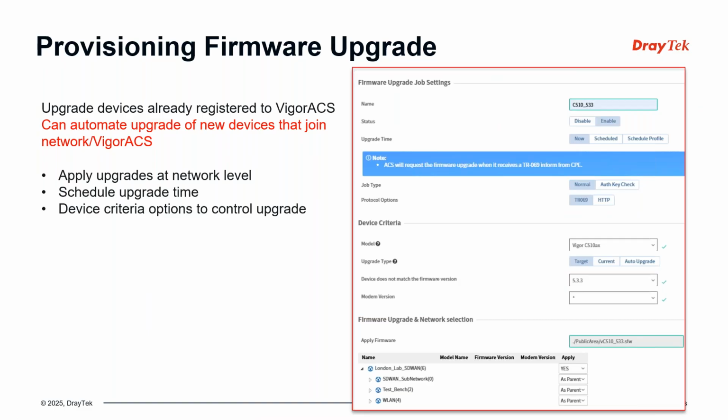So target is essentially you want to ensure that all devices are on a specific firmware, no matter what firmware they're currently on. The current option allows you to specify to only upgrade to the new firmware if the device is on specific previous firmware. And there's also an auto upgrade functionality that's been added into ACS, similar to the functionality that was previously discussed on the JS5 device. But the target and current options give you a little bit more control in terms of when you want to upgrade the firmware.